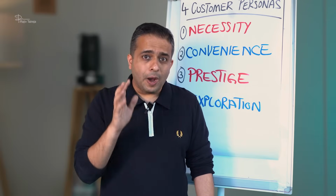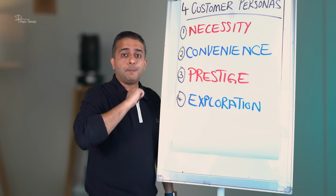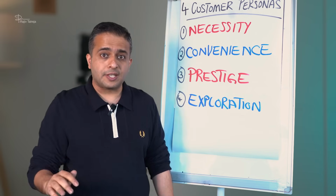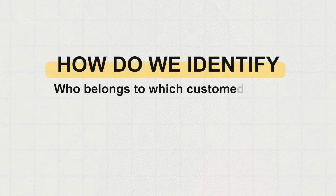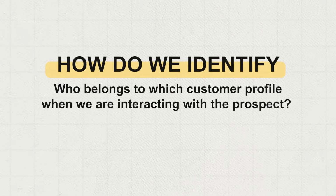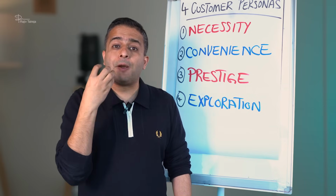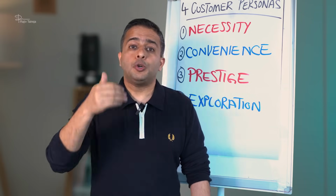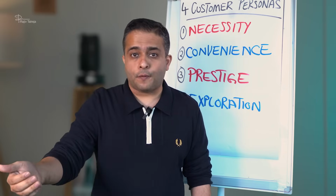Now, while these are the 4 different customer personas where you can position any product or any service based on their persona, the golden question is, how do we identify who belongs to which customer profile when we are interacting with a prospect? Well, the answer to that is, even before you start pitching your products or services, to have a set of questions to understand the needs of the client.